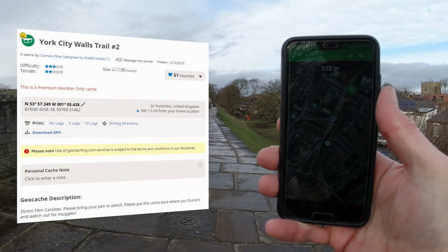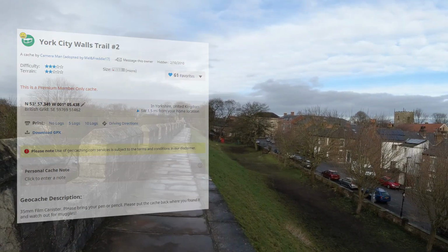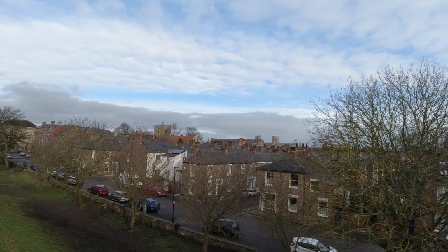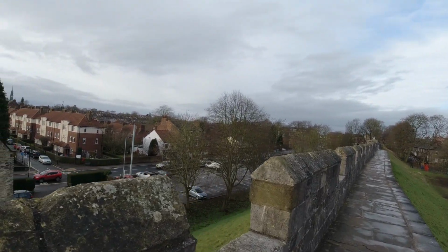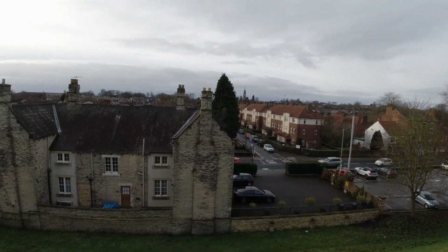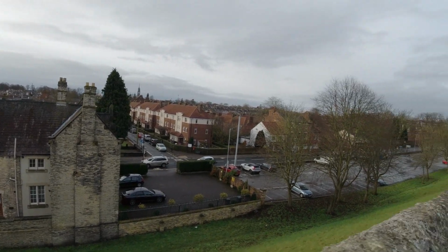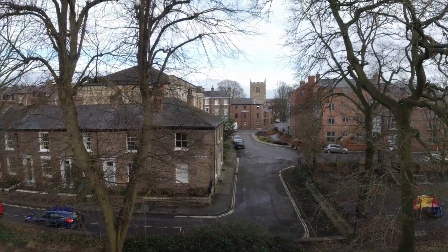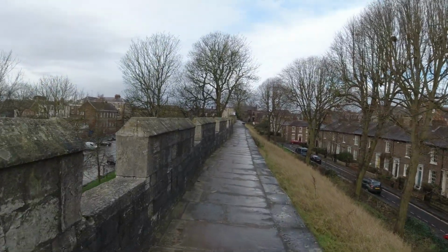So according to the app, I'm about 300 or so meters away. Over there in the distance you can see York Minster. Just on this side of the wall you've got Nunnery Lane. Usually a very busy road in York, a bit quieter at the moment because of the lockdown. As I've said in some of these other videos, one of the nice things about walking the city walls is you do get to see it from some different perspectives.